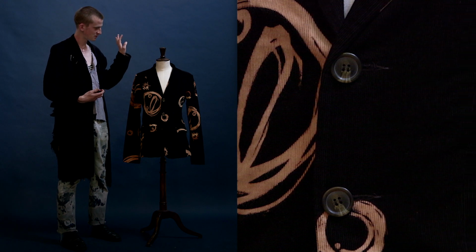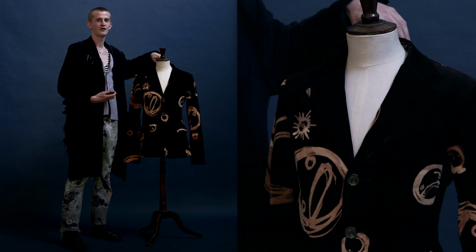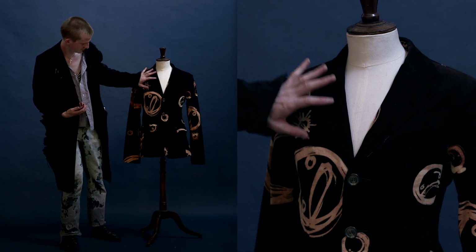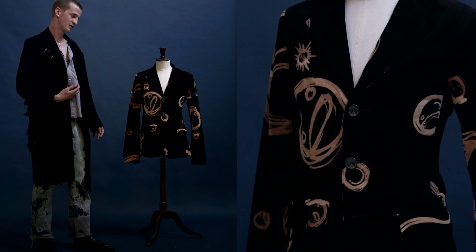And that's why this jacket's really a special piece, I suppose, in the collection, because it just reminds me of those moments. It's obviously based on a piece that I own and really love, but then it has these fun, silly drawings by Charles all over it, and it's just a really beautiful piece.